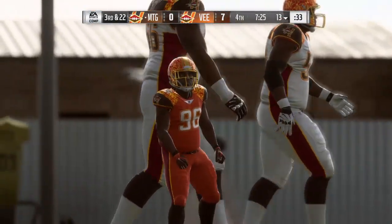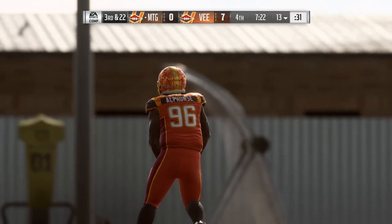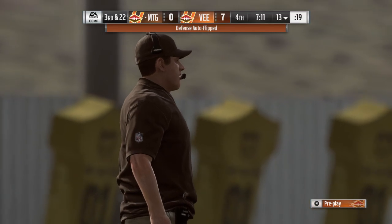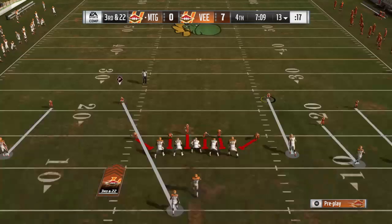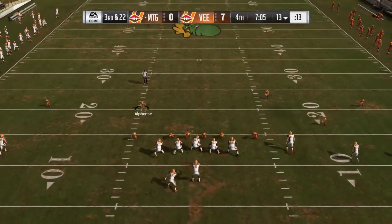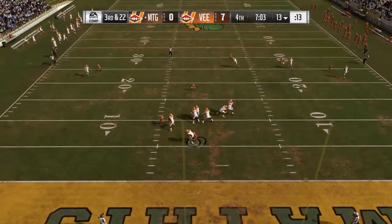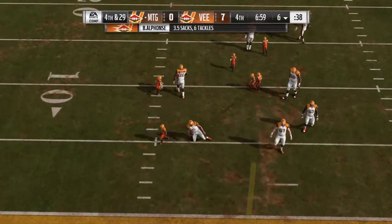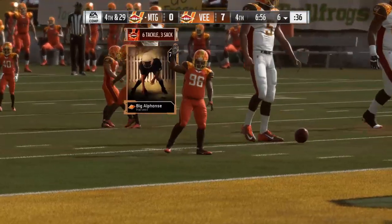Okay, let's go back a little bit and see if my schooling comes to the front. What's that old saying? Those who forget the lessons of history are doomed to repeat them. That's the same guy who's gotten back-to-back sacks. I think a double team may be in order. Let's go! Throwing on 3rd and long. Wayne, and he's going to be brought down back at his own 6-yard line.